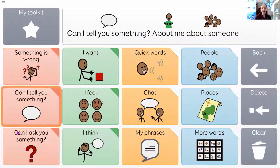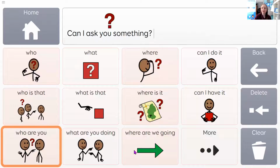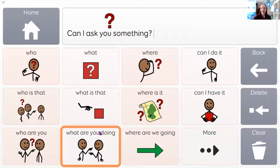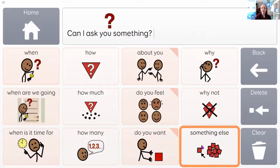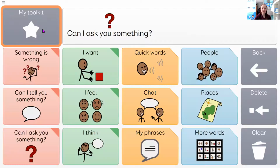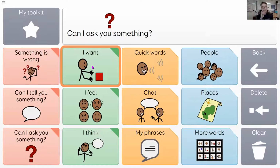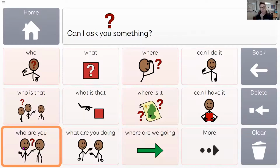And then we have asking questions. Can I ask you something? So we can ask questions about what we're doing, where we're going, all of those different things that we might want to be able to communicate as far as asking some additional questions. And then can I mention one thing in there too, please, Melanie, that I love about this? If you go back to, can I ask you something, and then more? Can I ask you something?